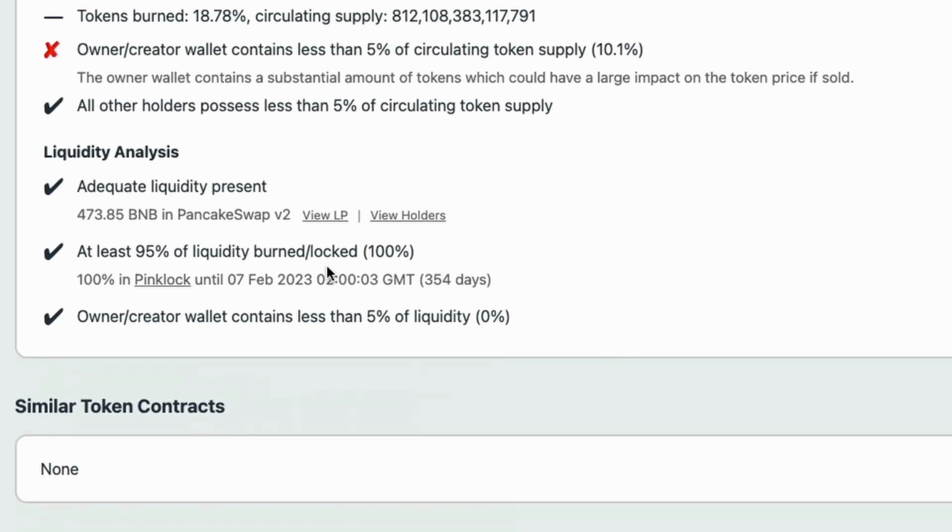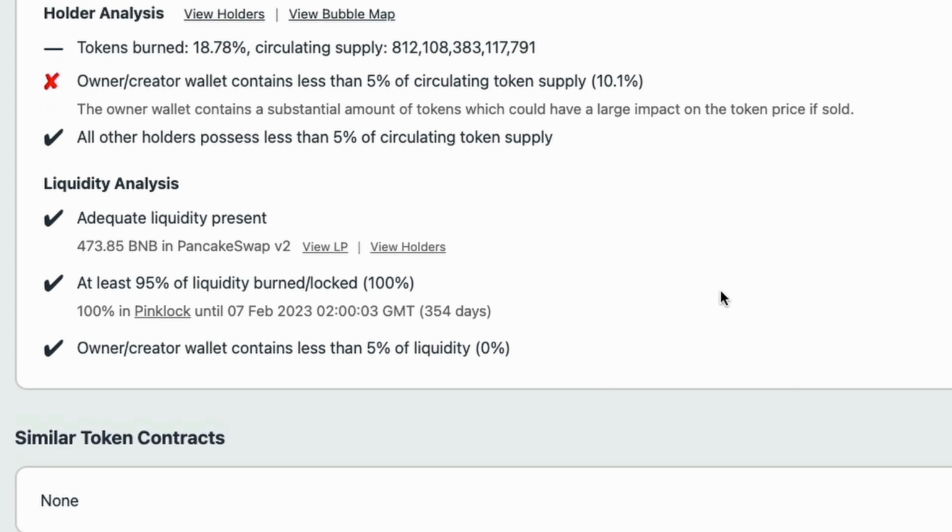Liquidity analysis. We have a look on PancakeSwap. We actually have 473 BNB on PancakeSwap. This is really good, and at least 95% liquidity is burned and locked, which is correct, and 100% is locked on PinkLock for 354 days. So this is great news. The owner creator wallet contains less than 5% of liquidity, and that's showing 0, so that's correct. So that is very good for liquidity if you want to get in and out of the token.